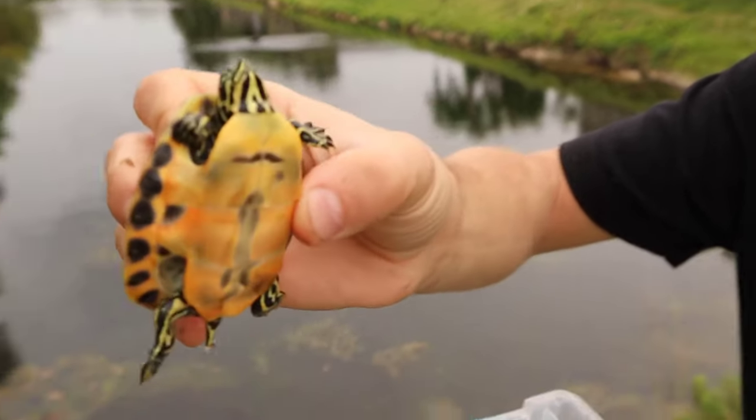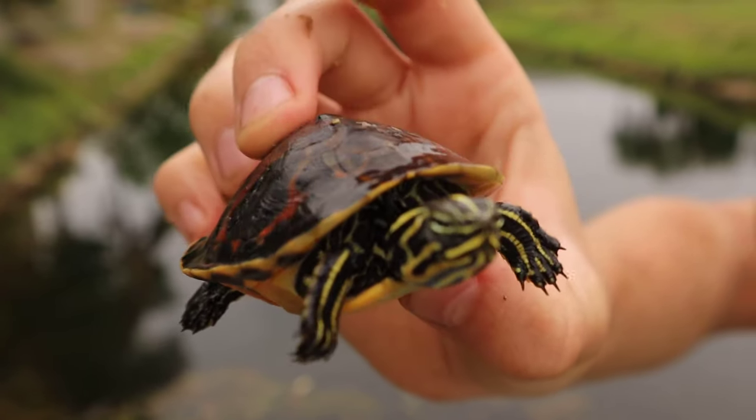Look how cool he is, dude. Look at his yellow stripes. I mean, one of the most beautiful native turtles, I would say. All right, we got this little guy here. Let's go put him in the truck and try to catch some more.